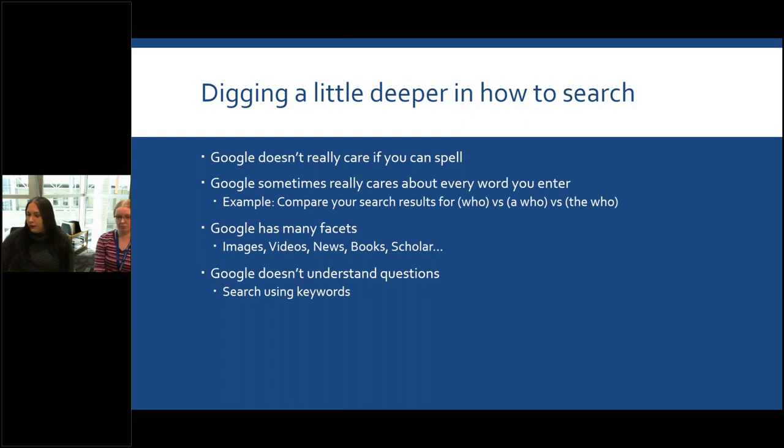Now we'll move on to going into how to do some search finagling to make your search better.